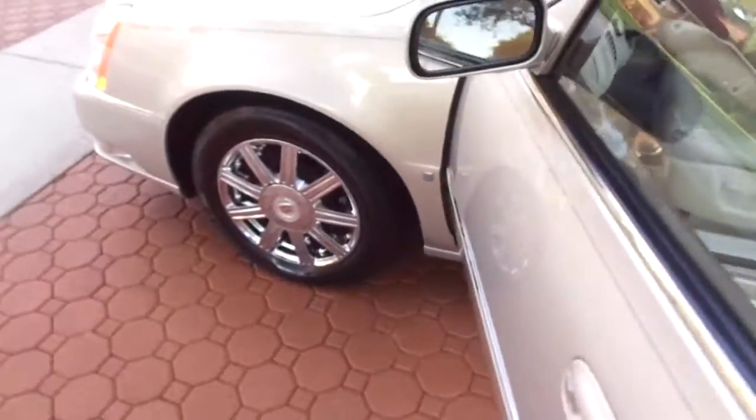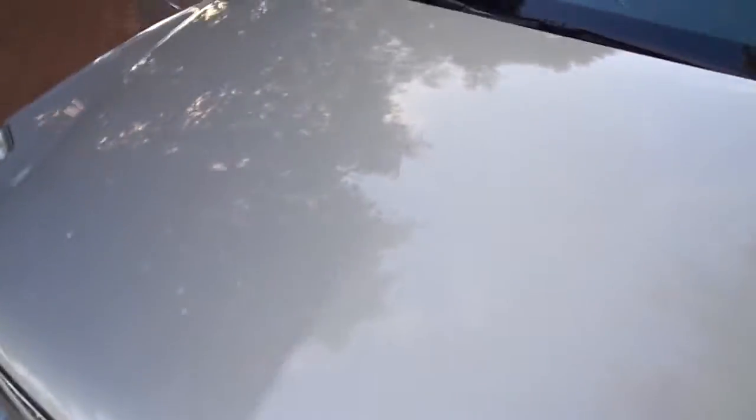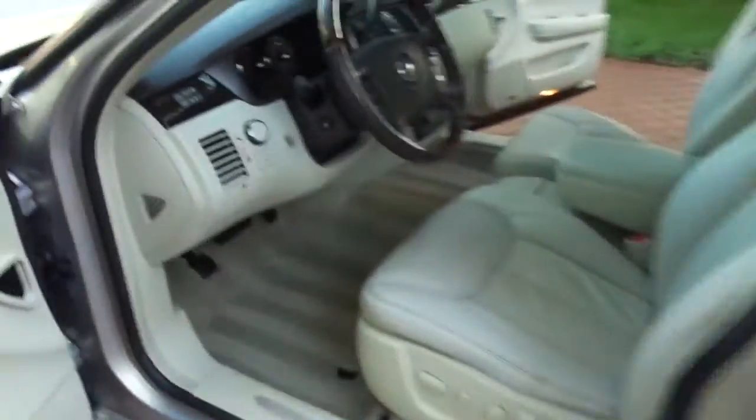Now, here's the procedure. Once you decide, honey, let's get this car, you give me a call, get on that phone, and I'll let you put a deposit on it. And you can go ahead and get it before the auction is over. Most all of our cars sell before the auction ends.